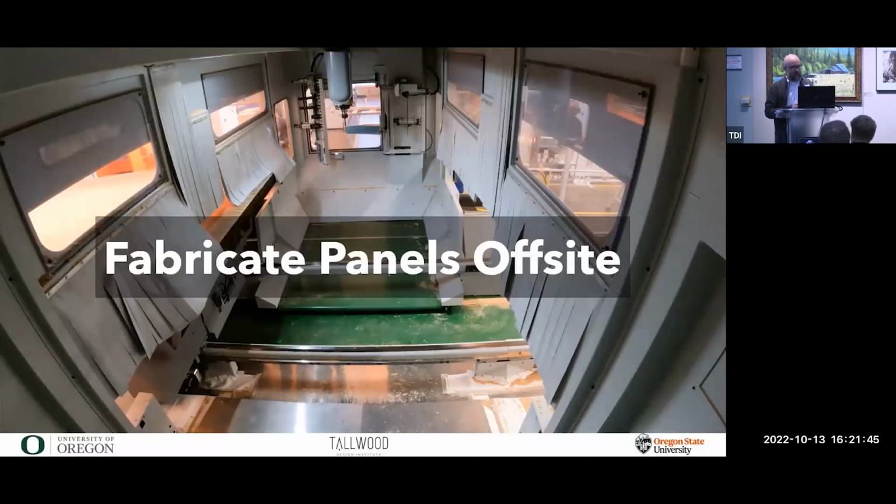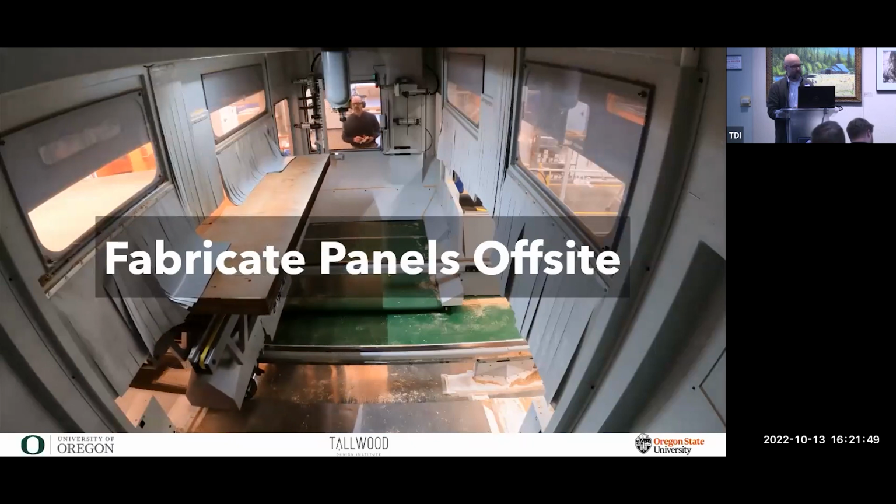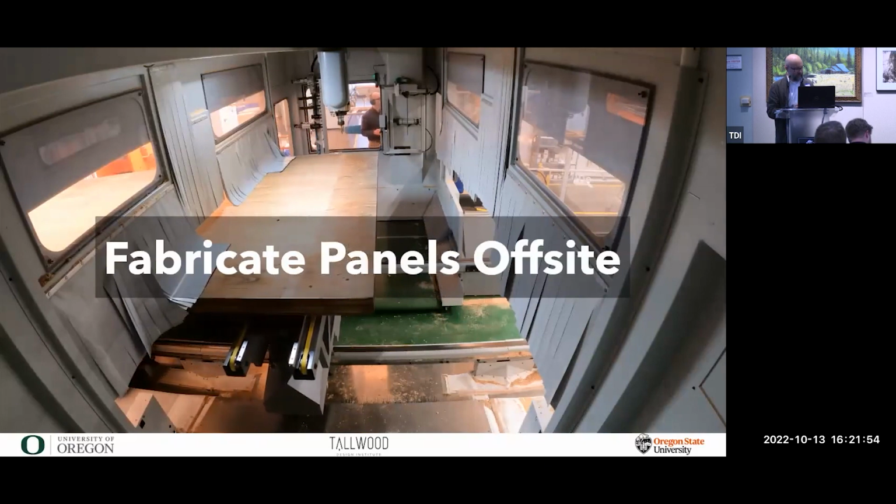So we then take the models that we design, the panels that we design, and then fabricate them offsite. This is Phil Mann in the Emerson shop. This is at actual speed. I'm going to zoom it up here in a second.